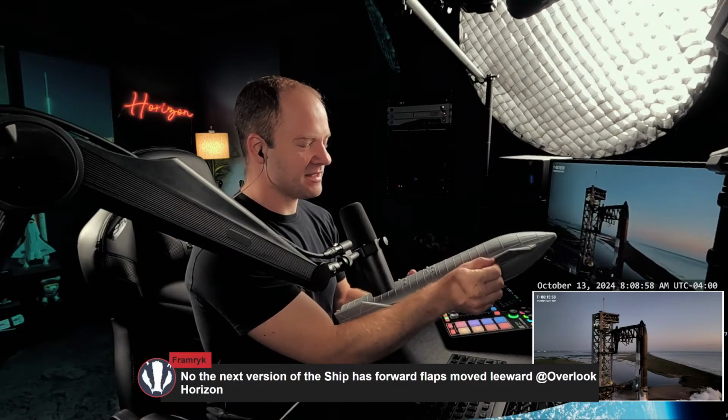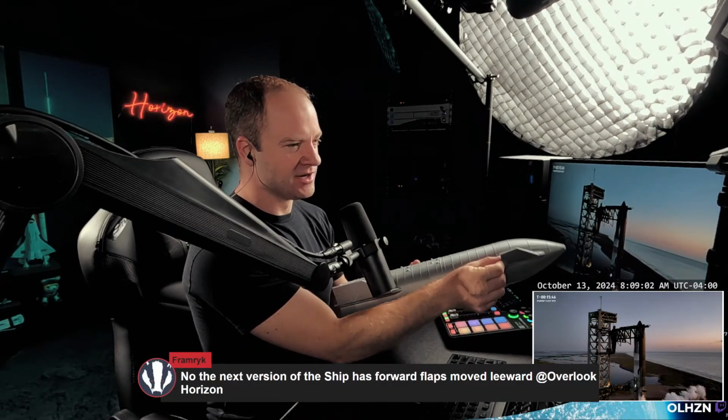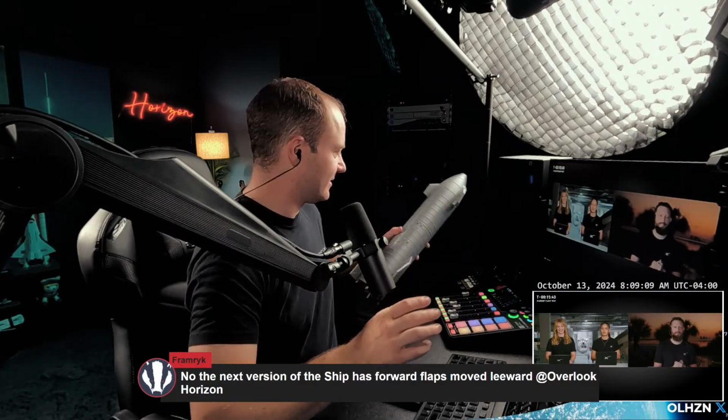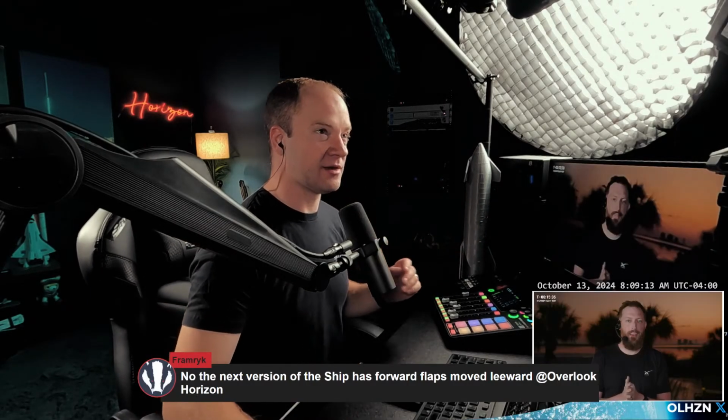I was thinking when you asked the question about did they change the Starship flap position, I thought you meant did they change how much it'll flap, if it'll flap more or flap less. Maybe I misunderstood the question. It's a good point from Framerick, though. Thank you for the clarification on that.